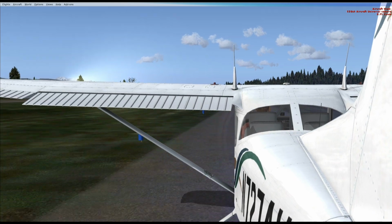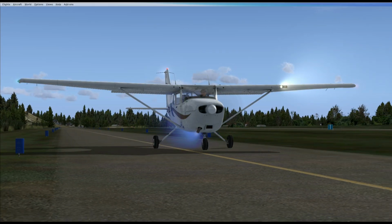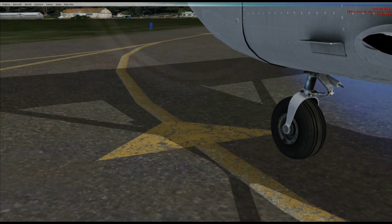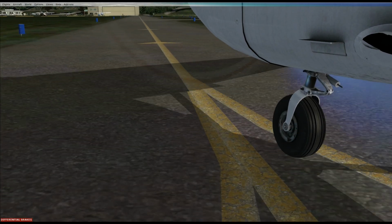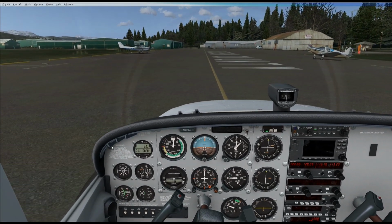Again, a wonderful plane by A2A Simulations. Oh, that's interesting. And we've got some blue smoke coming out of the engine there. It is a used plane, so there's several thousand hours on it. Now blue smoke, I guess, would mean that there's oil that's burning in the engine. So perhaps our valves or our piston rings are worn. Not too sure, but we can probably check it out when we land, once we've taxied back.